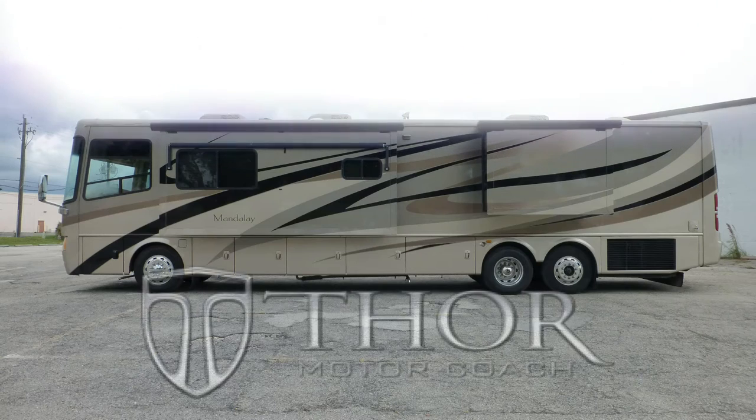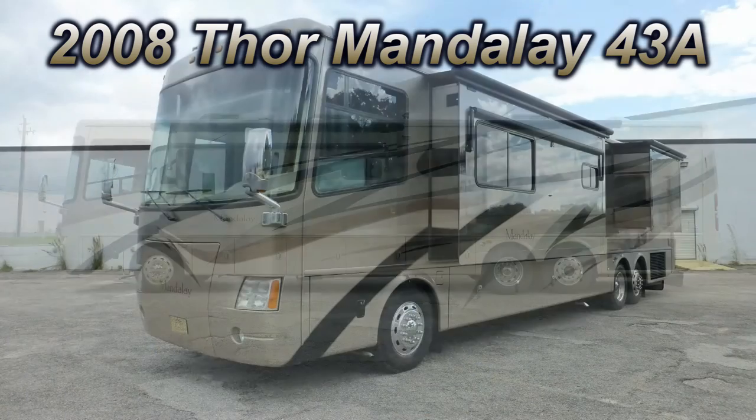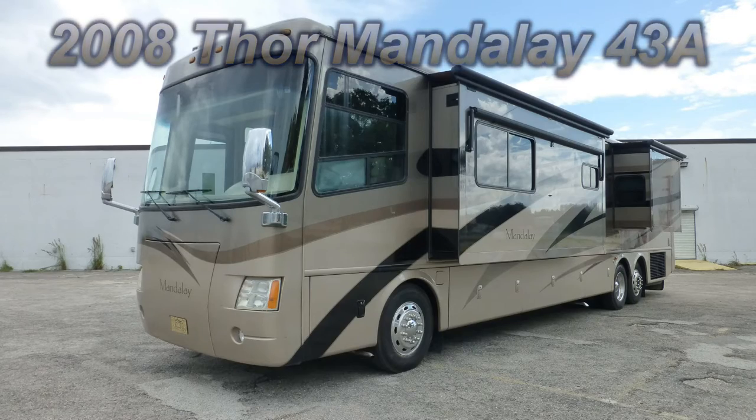This top-of-the-line 2008 Thor Mandalay could be just the right luxury coach you've been searching for. This is floor plan 43A, which is 45 feet long and has one bedroom slide, one living room slide, and a full wall slide, giving you enough luxury space to entertain and live the RVer dream.